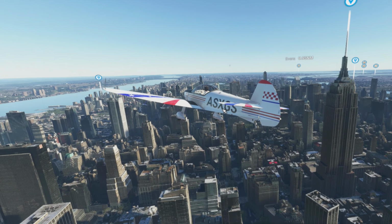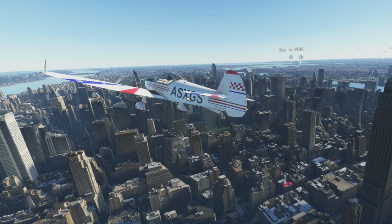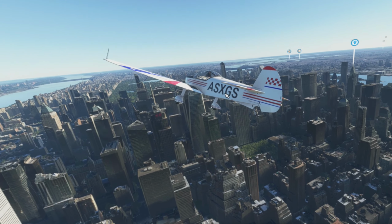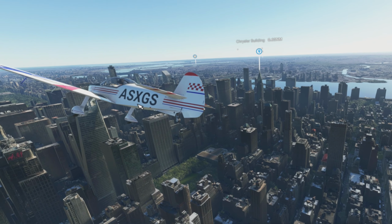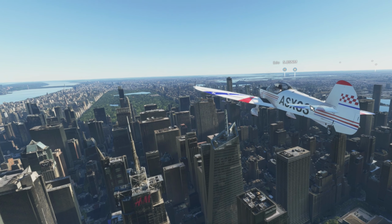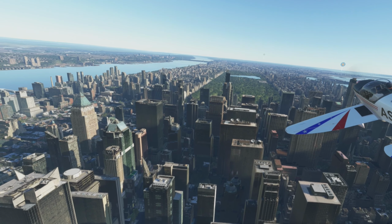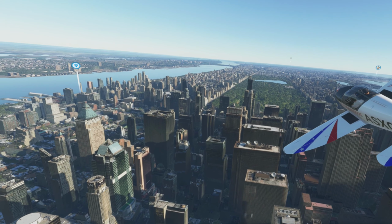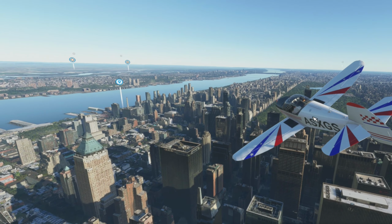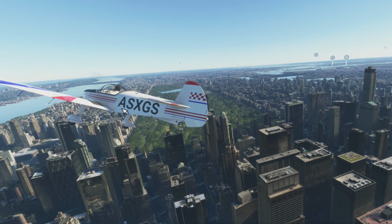But you can see I'm getting really nice solid performance here. It runs at a nice steady 40 frames per second over Manhattan, and as long as it's not fluctuating, then you still get a really nice experience. Some people might say, how can you run VR at 40 frames per second? Well, I think they've probably not tried running a locked frame rate before in certain games, because it's almost the only way to play.